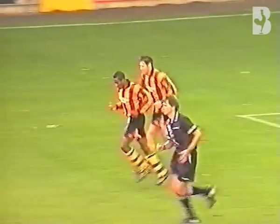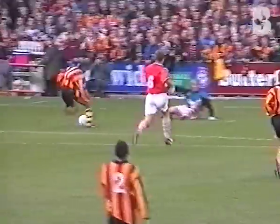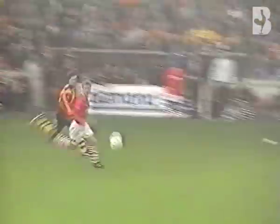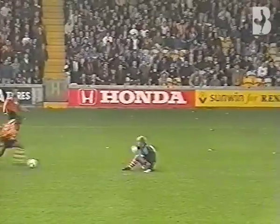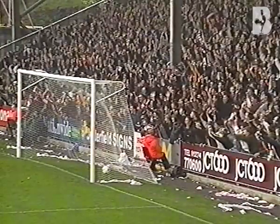The ball that came off from the corner. Chrissy Waddle, ball played out by Pinto. Chrissy Waddle finding Columbia. Columbia coolly, calmly sidestepped the keeper. 2-1 for Bradford City. Tremendous goal from Andy Columbia.